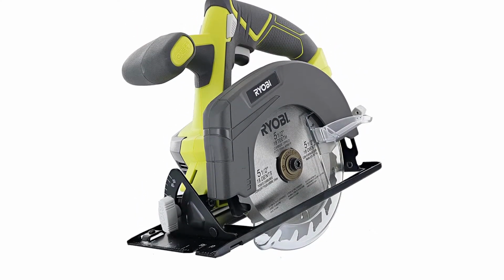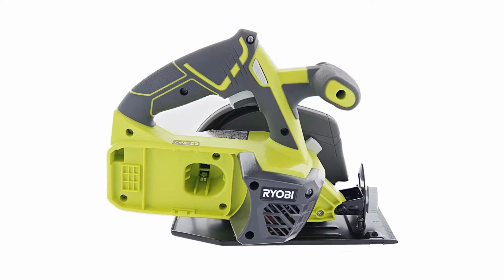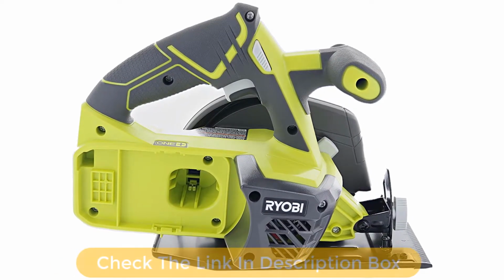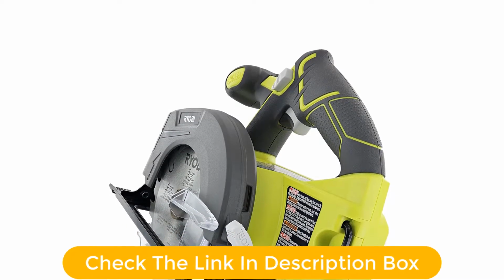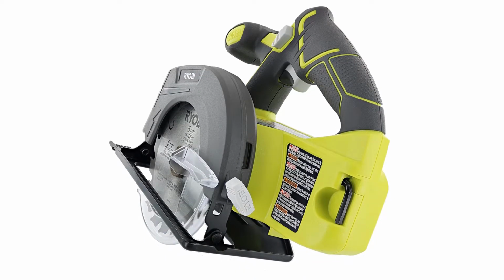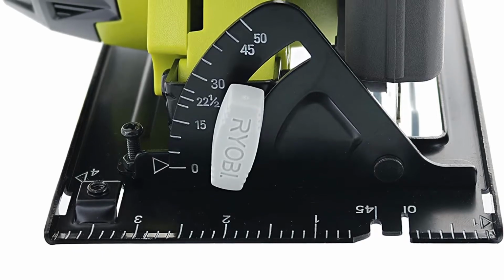This cordless circular saw from Ryobi is in the third position in this article as it is one of the most affordable options out there. Despite its budget price tag, the Ryobi P505 has a 4,700 RPM blade with a blade depth of 5.5 inch. As a result, it is one of the most potent compact cordless circular saws available out there.